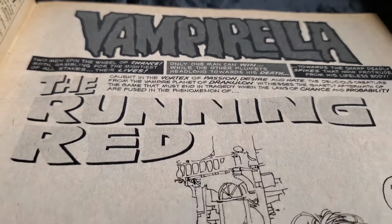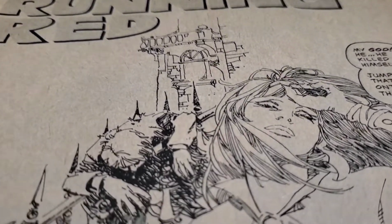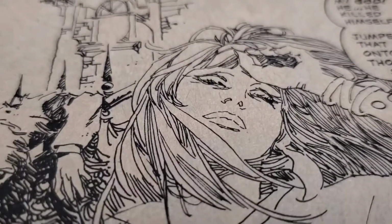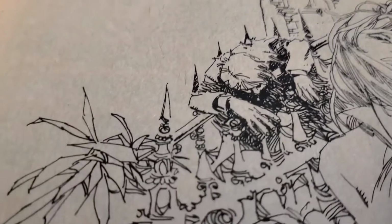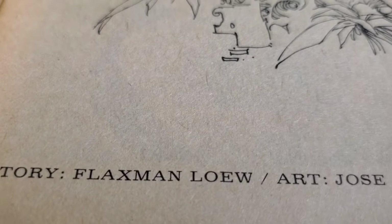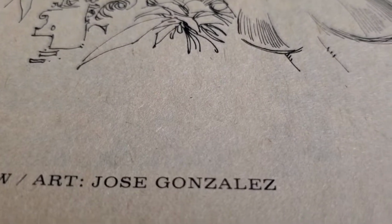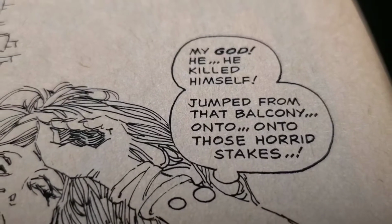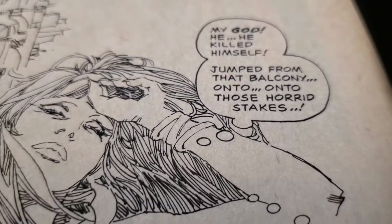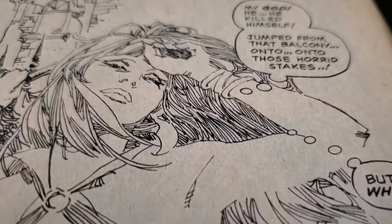They'll mix that in with nearly 40 years, and you have it: it smells like 1974. And here's Vampirella, The Running Red. Flaxman Loew. Another one of my favorite artists, Jose Gonzalez. And Vampy finds herself in another heart-stopping, horrifying, terrorizing story.